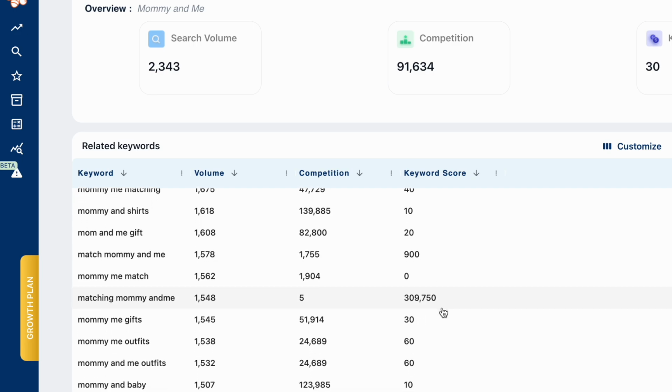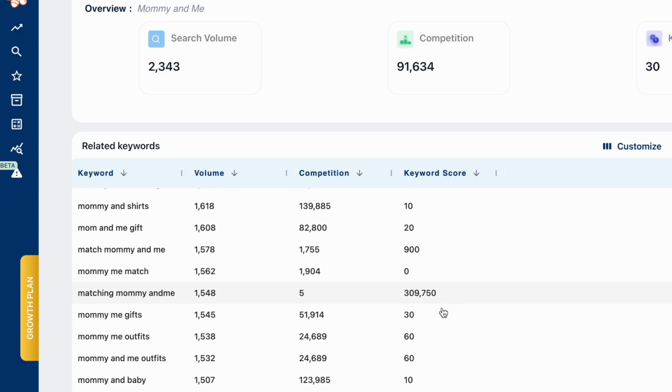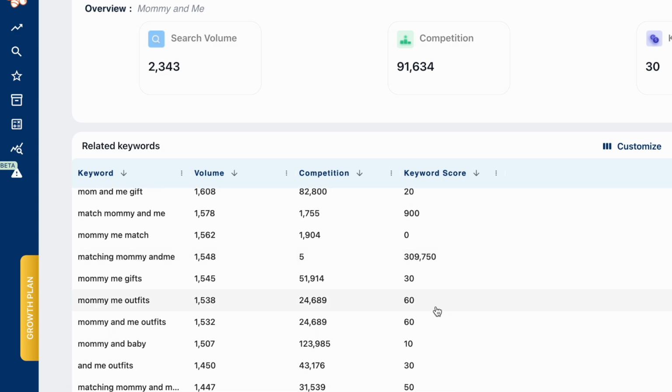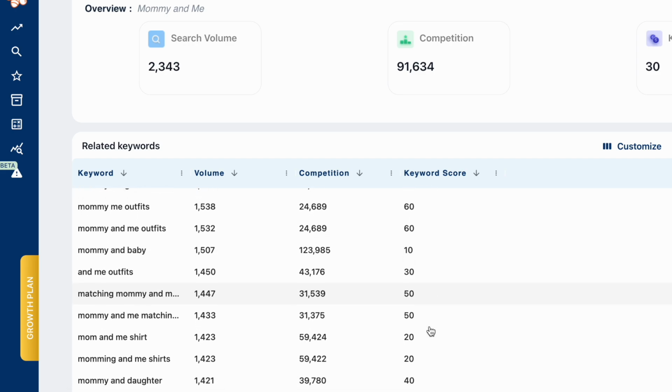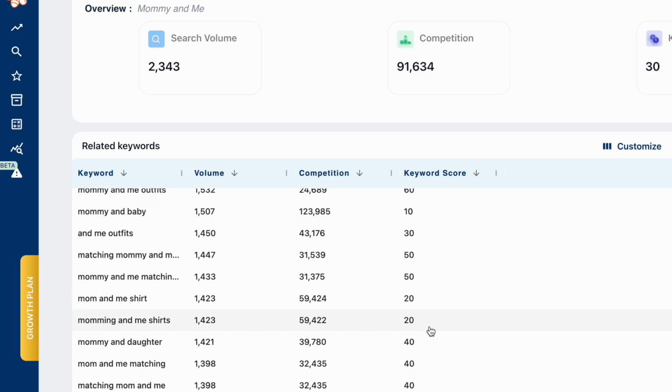Match mommy and me, 900. I would use that. I would try that one out. Mommy and me outfits, 60. Liking that one a whole bunch. So I'll definitely sprinkle that in along with ones that have 10, 20, and 30. 40 here, matching mom and me.